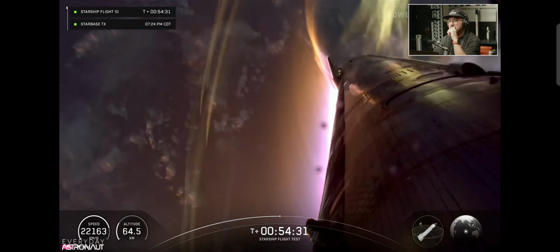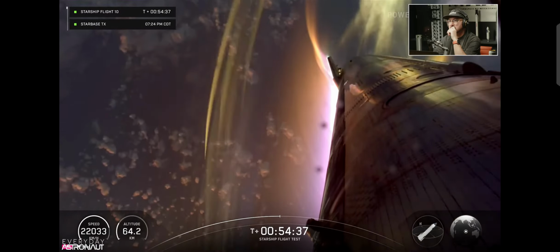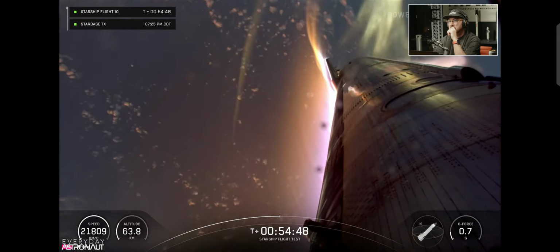We're really trying to find the edges that we can operate at, and build up a good data set. Down below we see clouds and water. We are just about 10 minutes away, a little less than 10 minutes now, until we start hitting transonic and then subsonic. Once we hit subsonic, we're basically just belly flopping.